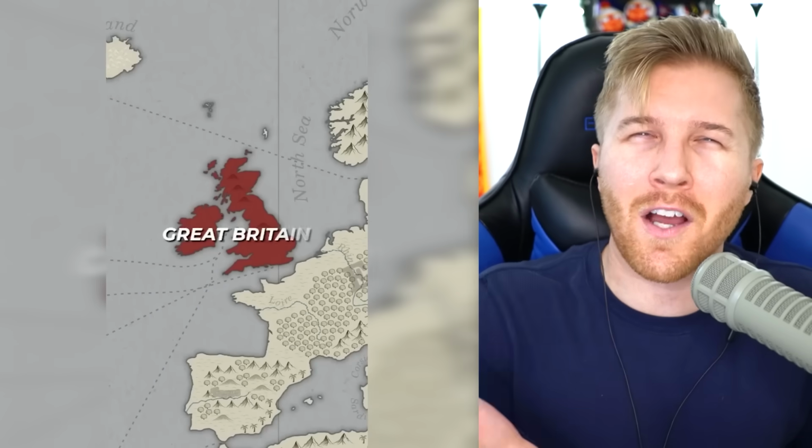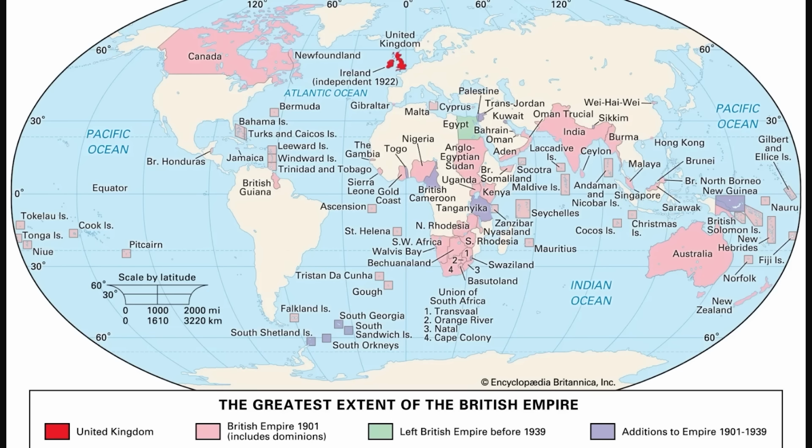How did the British Empire conquer 24% of the Earth's surface? They are, after all, the world's biggest empire in history. Some estimates say they had 26% of the world's surface.